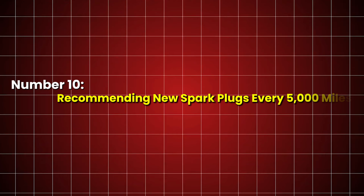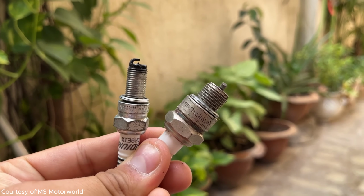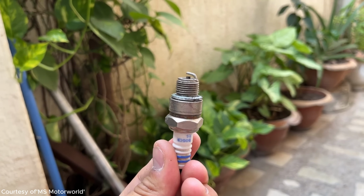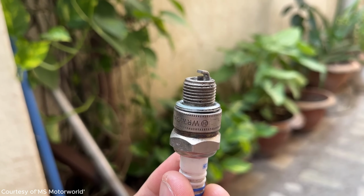Number 10. Recommending new spark plugs every 5,000 miles. Modern spark plugs last far longer than they used to. Iridium and platinum types often go 20,000 to 30,000 miles without issue. Yet many shops still recommend new plugs at every service interval.